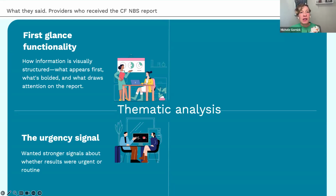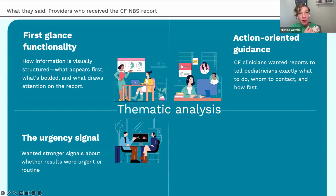The second theme was the urgency signal. I'm calling it the urgency signal. So this theme, I would say, is sort of this desire for stronger signals about whether results were urgent or just sort of a routine result. And I'm going to go again through some quotes to hopefully illustrate what I mean in these themes, to help you get a better sense of that.